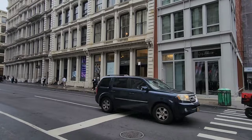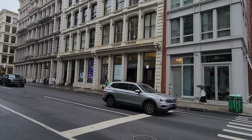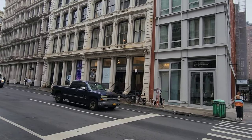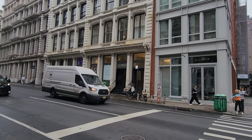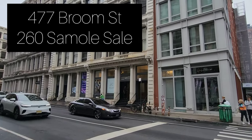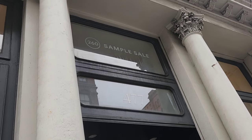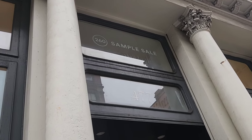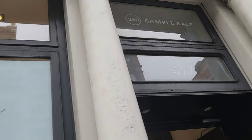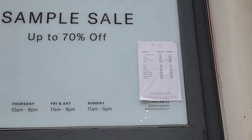Got a little distracted, I'm not going to lie. The pieces are gorgeous. I'm going right across the street, 477 Broome Street. This is the latest 260 Sample Sale location. I'm right in front of it. This is brand new, just opened. I'm very excited to go and check it out.